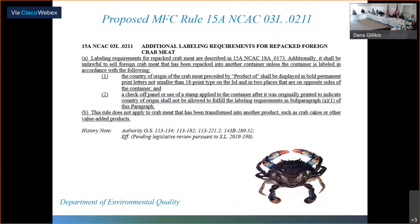Letter B, this rule does not apply to crab meat that has been transformed into another product, such as crab cakes or other value-added products.